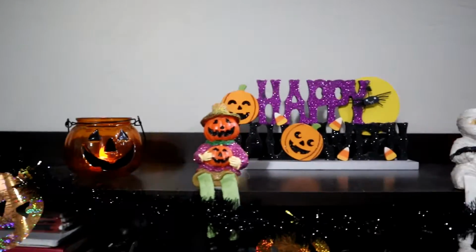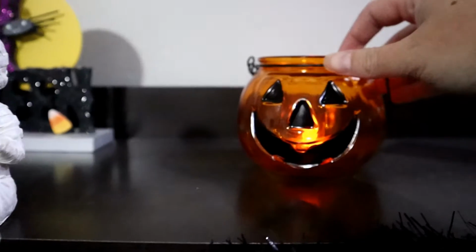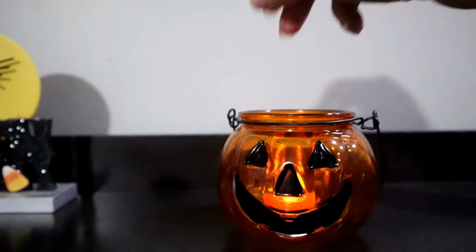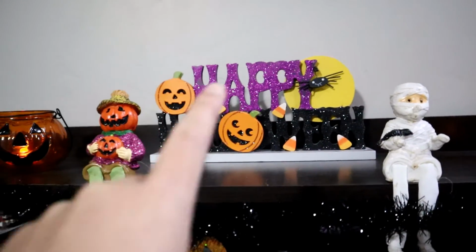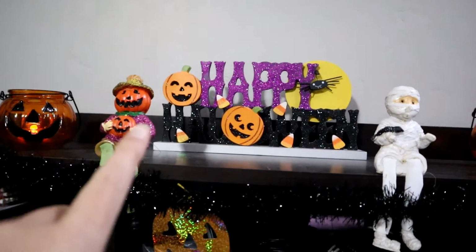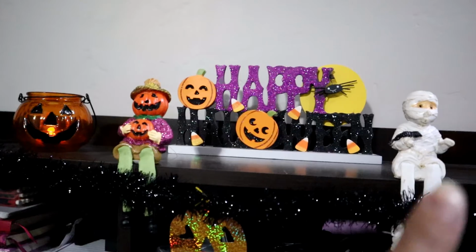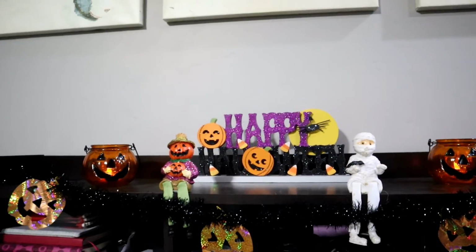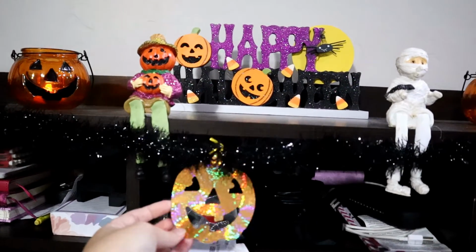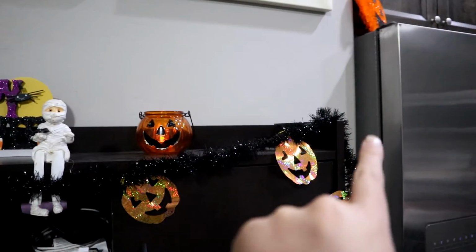Okay, so up here on the top of my desk, I have these cute little pumpkins, and inside I just have some battery operated candles. I have no idea where this sign came from. I've had it for a really long time. And then these little guys here and these things here I also got from the dollar store. And then I have this strung along the top of my desk.